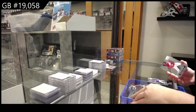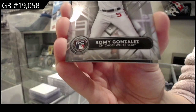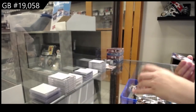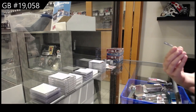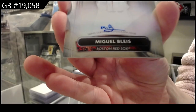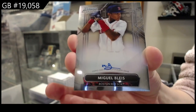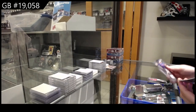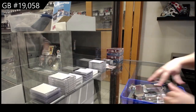We have a base card. We have a rookie of Romy Gonzalez for the White Sox. We have, that is the littlest auto I've ever seen. It's so cute. Miguel Blythe auto. It's so tiny. I love it. Base card and base card. There we go, ladies and gentlemen.